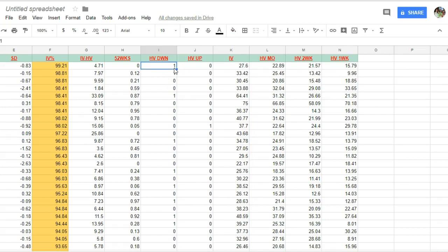So when it goes down, the implied volatility will follow the historical volatility. As that's sloping down, it'll drag implied volatility down as well. So these are the ones that you want to look at. The ones with the other way, you don't want. All the ones with 1 in this column, those are the ones that you want. So that's my next criteria.